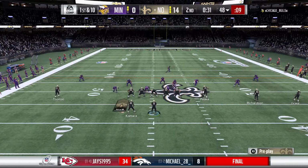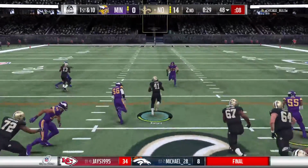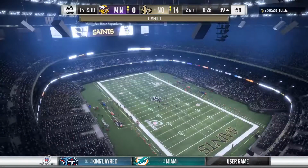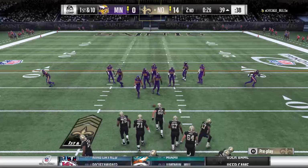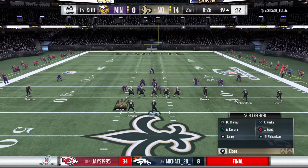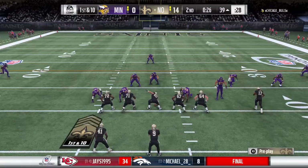Kill. Ready. They begin on the ground with Kamara. They pick up 12 on the play there, and they move the chains. And now before this 1st down play, we're going to get a timeout here, as they'll stop the clock with 26 seconds to go until halftime. The wide receiver moving to a new spot.